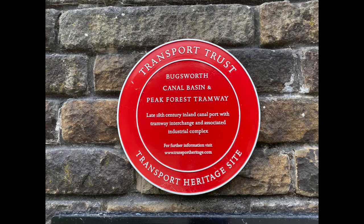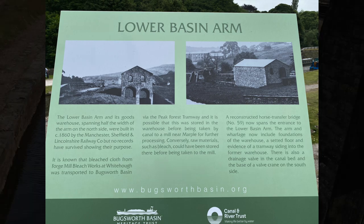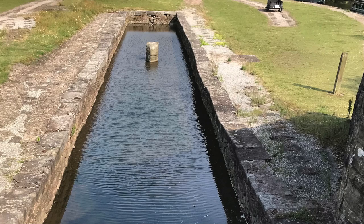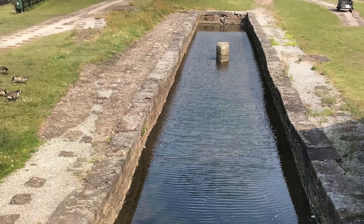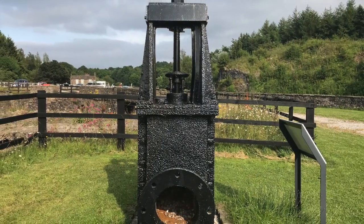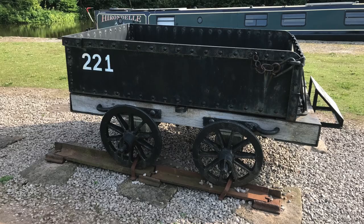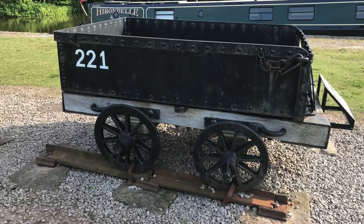The huge limestone quarries at Dove Holes was one of the main reasons that the Upper Peak Forest Canal was built. The quarries, however, were 1,000 feet above sea level, and it was impossible to take the canal to that level. So instead, a 6.5 mile tramway was built, and carts such as this were used to bring the precious limestone down to the basin.